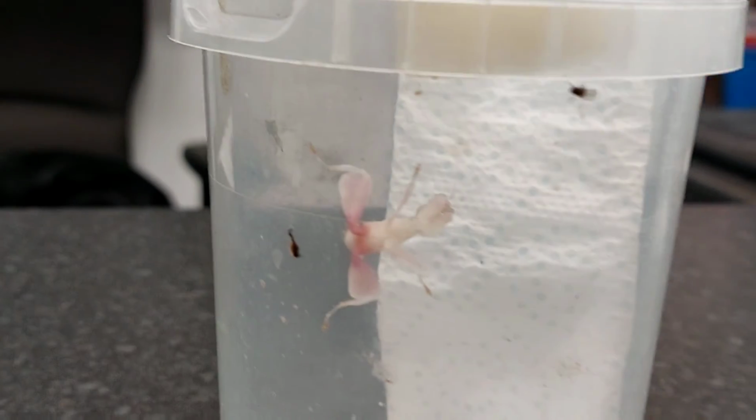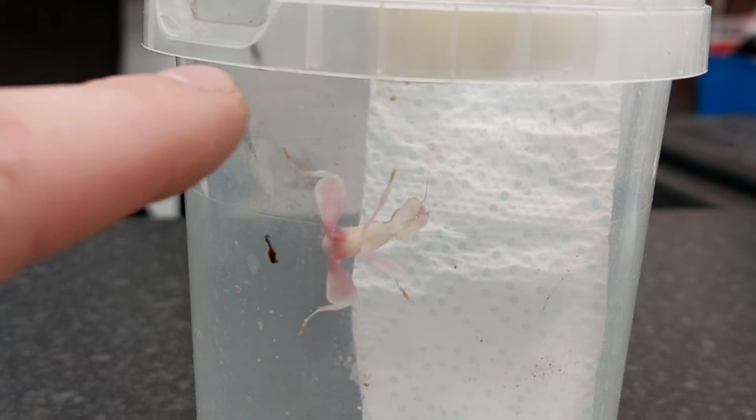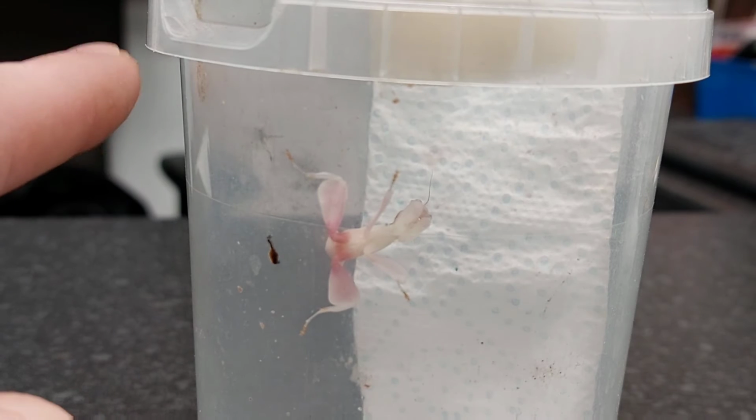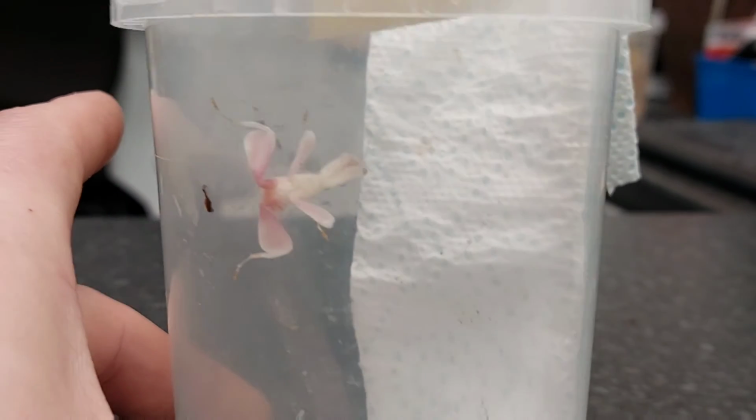How you doing, darling? You spotted anybody yet? That's an escapee fly. That's outside, not inside. Oi. Come here. Goes under the lid every time I try and get him. You gonna have a bug for us?